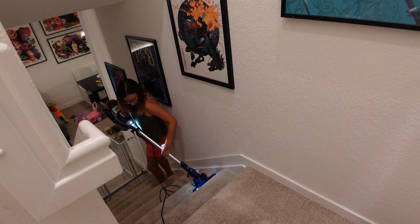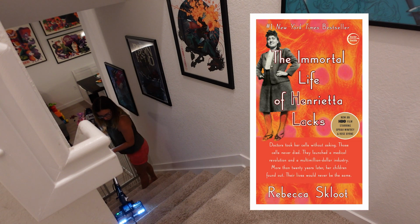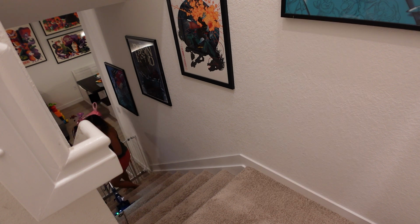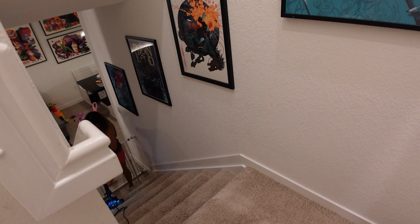It reminds me a bit of The Immortal Life of Henrietta Lacks. If you haven't read that book or seen the movie, you absolutely should. It's an amazing story and an interesting read. It grapples a lot more deeply with these ethics questions behind using a deceased person's body, and in this case, cells without consent. But that's another story for another day.